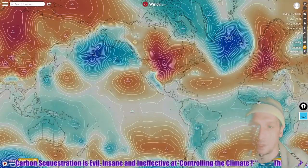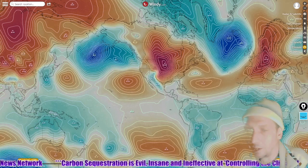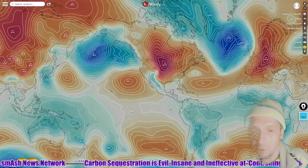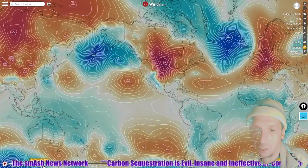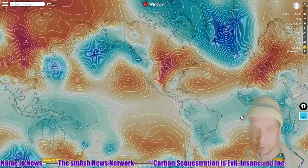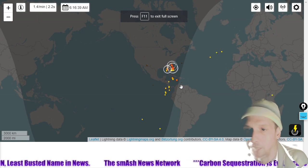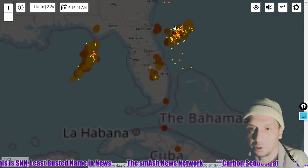And let's move on. Here are pressure cells, and the high pressure in the Northern Hemisphere is finally alleviating a little bit here. We're seeing a little bit more normal equalized pressures. Here's where we expect things to be at 12 noon Eastern time tomorrow, and if you're wondering where we're located, it's Lehigh Valley, Pennsylvania. Next, we're at lightningmaps.org, and we see some possible terrestrial lightning here.